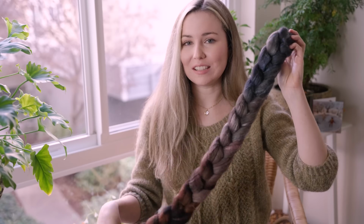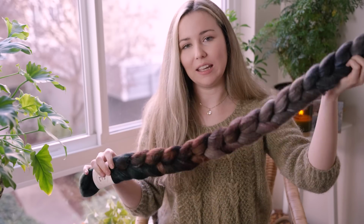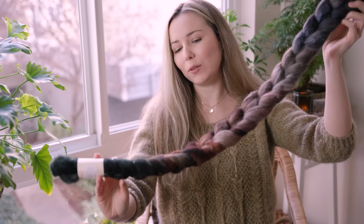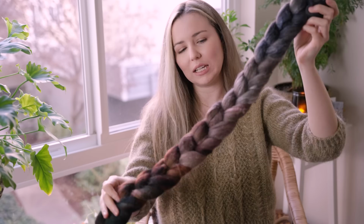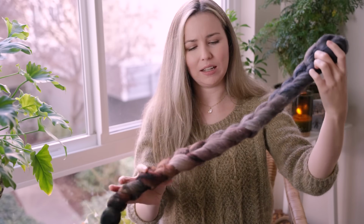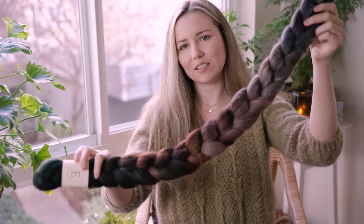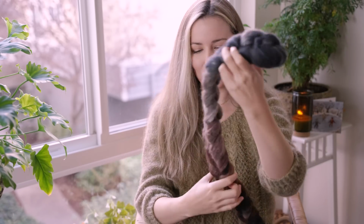So my plan for this is to split it in half down the middle to do a 2-ply. And then I will keep the fade that is here. So it runs from a green into kind of tanny blues, and then a tannish gray, and then a steel gray up here. Just a beautiful fade. So that's from Emily Gillies.